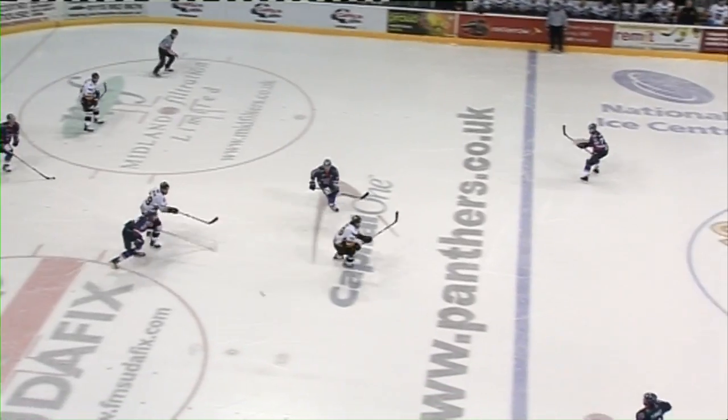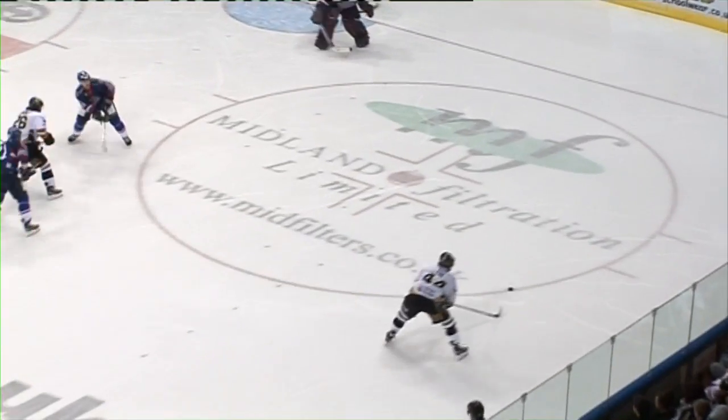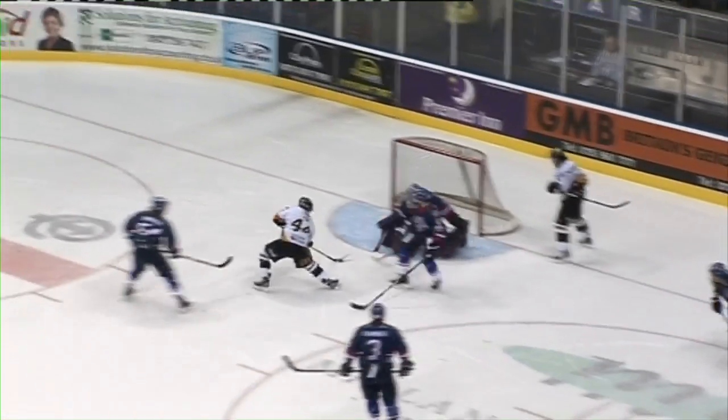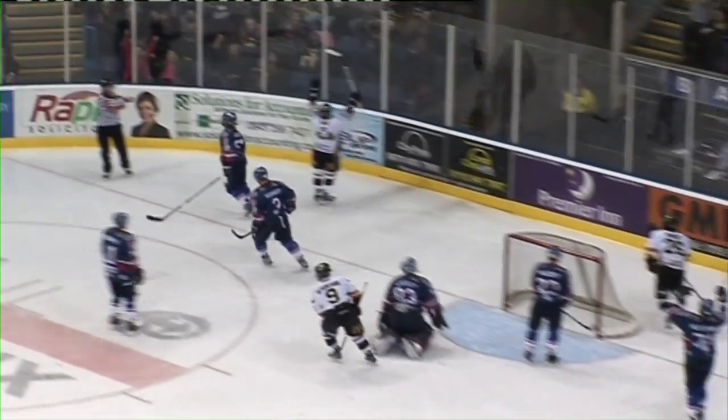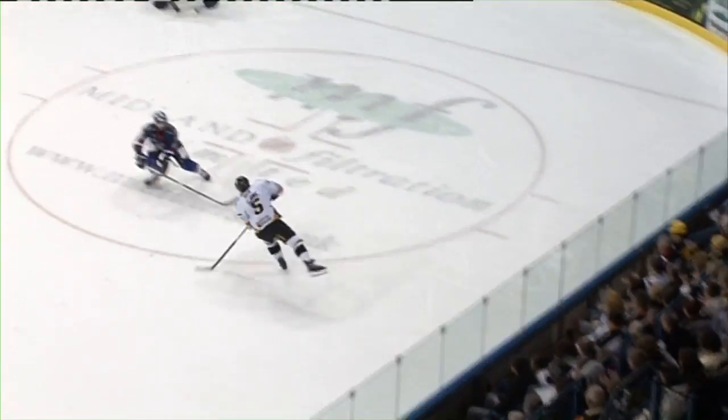Captain Danny Myers for the Panthers turning defence into attack. Coming away right-hand side is Fox, away from a man on the boards, away from Hutchins, away from another defenceman and the netminder. What a solo goal. Getting used to those goals on the Nottingham Panthers supporters. And that is 1-0 Nottingham, 3 minutes and 12 seconds into the game.